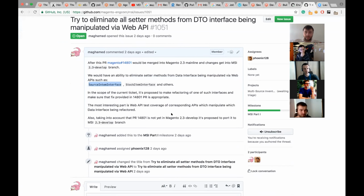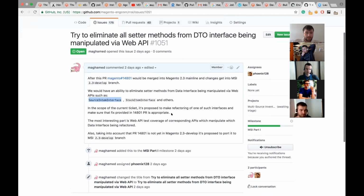So currently, Ricardo is working on this pull request, and we agreed that he will make a presentation at the next MSI demo. So that would be really interesting to see an immutable interface for representing some entity. That actually was a Magento technical debt for quite a long time. And if you will do that for MSI, that would be very interesting.